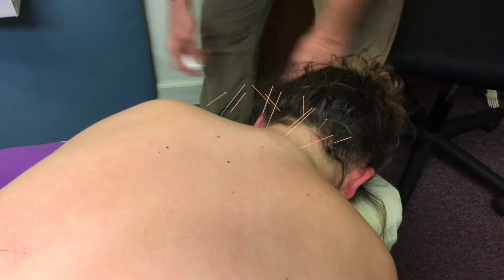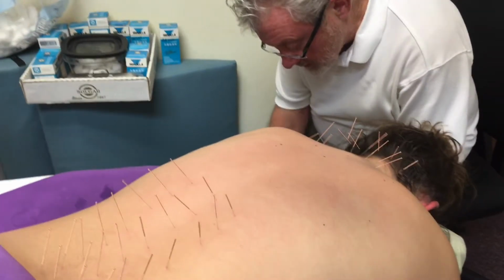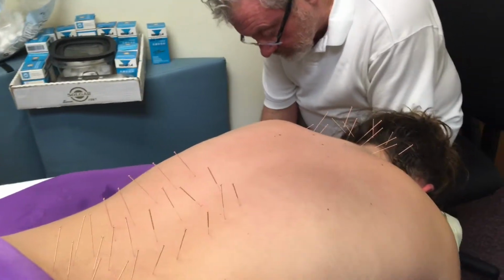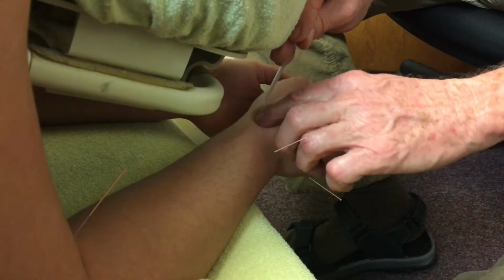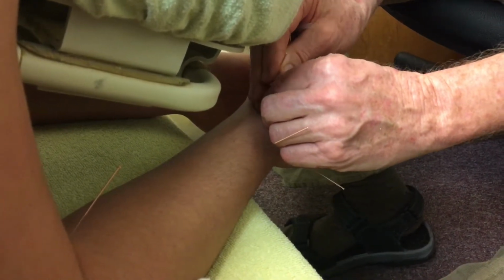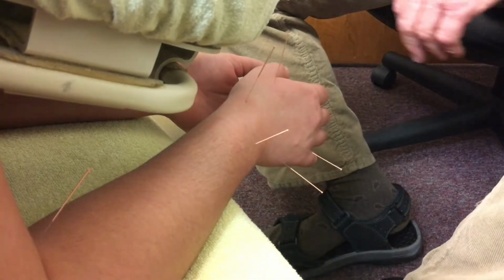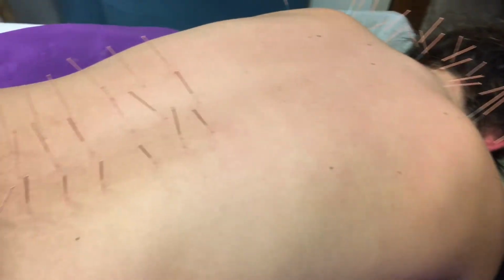And we're going to go way down here to large intestine 11, on the side of the elbow, lateral side of the elbow. That's the large intestine meridian. This is the anatomical snuff box, large intestine 5. Okay, good. And we've got a point over here on this side for large intestine. That's releasing the throat. Now we're going to come down this direction, down the right leg, and we got some points to do down the right leg.